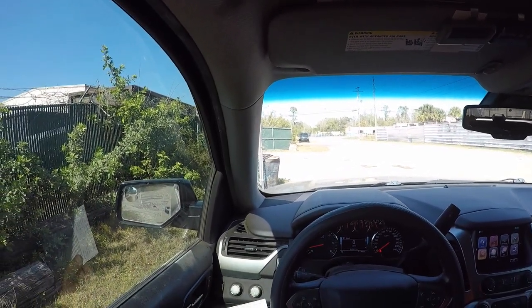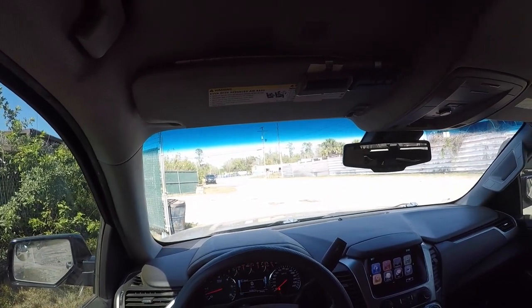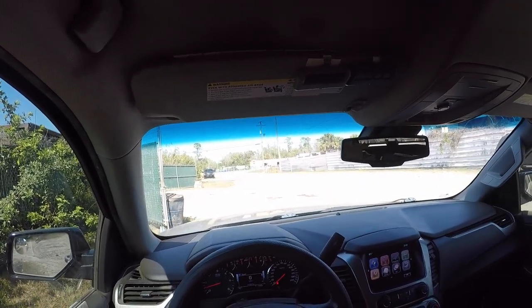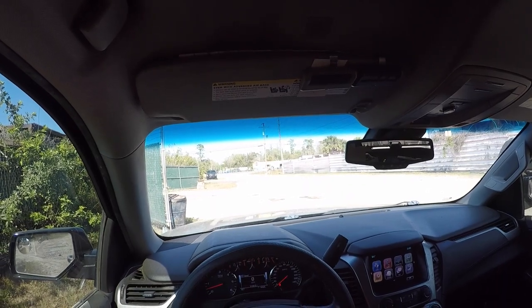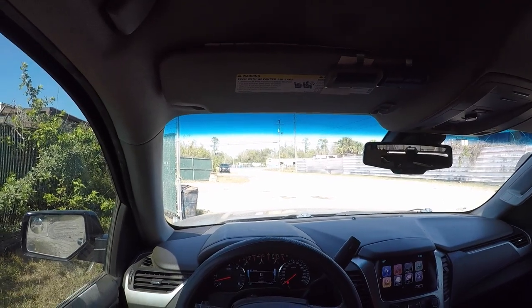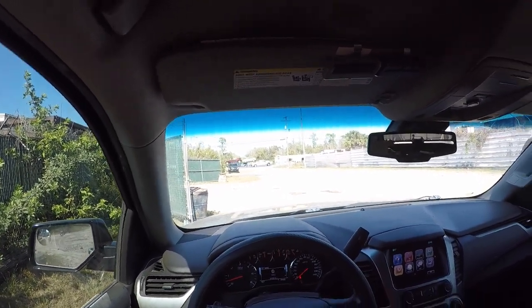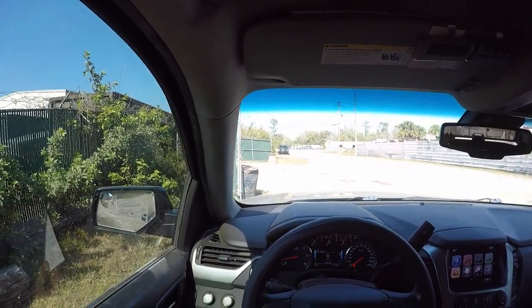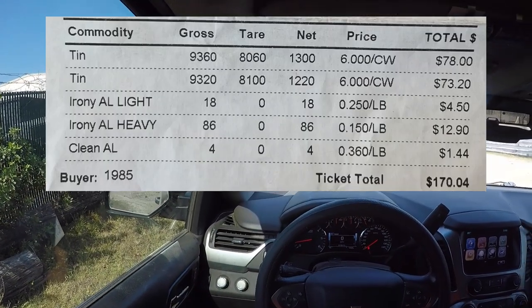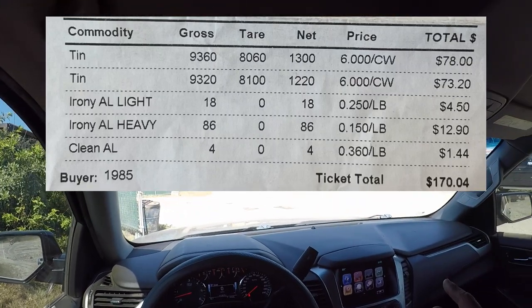So let's jump into the receipt. First load was just 10 because we kept the stuff that we didn't have time to stop and see Jeffy. We didn't have much non-ferrous anyway, so we just dumped and ran. And we actually kept all the other stuff like the bike and the air compressor and things that we need to test out. So that's still back there. First load of 10, 1,300 pounds, 6 cents a pound for $78.